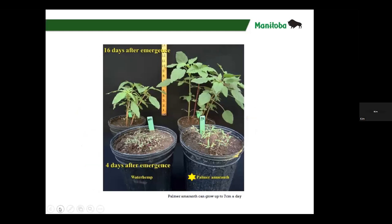Next slide, please. So this is just to show you how quickly this grows. And this is such an aggressive plant. This really makes a difference in some of the cultural things I'm going to talk about soon. On the left-hand side there, that is water hemp 4 days after emergence. And in the back pot, it is 16 days after emergence, which is already about 7 to 8 inches tall.